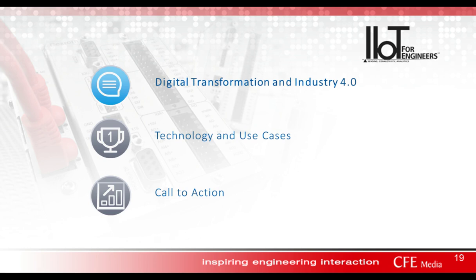So my presentation today is really threefold. First and foremost, I'd like to define several acronyms and jargon that are being used here and there. Primarily, what is digital transformation? What is Industry 4.0? What is IoT? What is the Industrial Internet of Things, or IIoT?